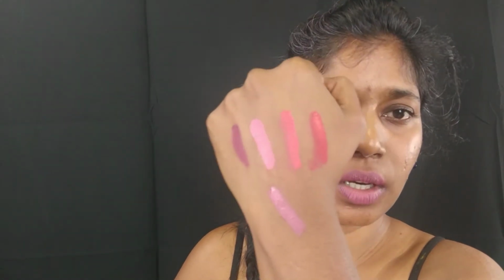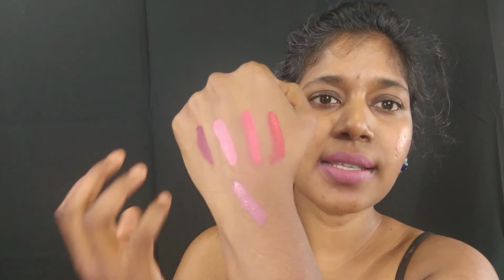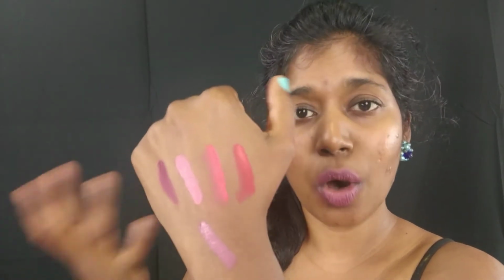And these are the lip swatches. I really like this color, and I think since this gives a wash of color, you can even go for lighter shades that you probably may not go for, and still pull it off without a lip liner, because it doesn't give a full-on opacity. So yeah, that's my short review on these lipsticks.